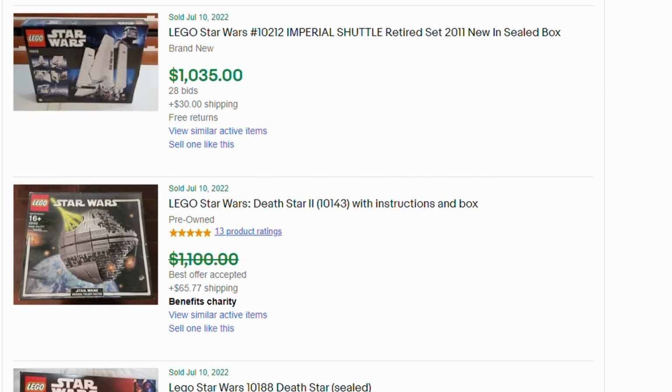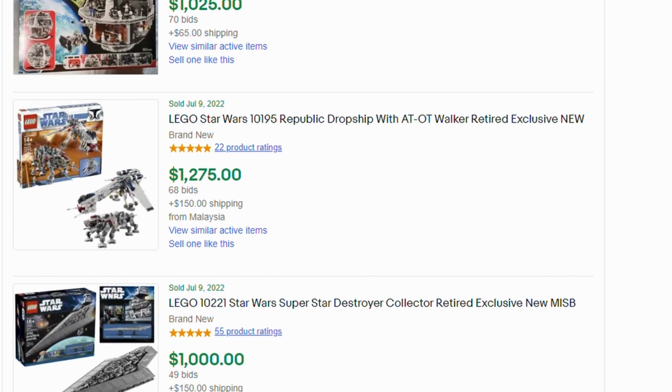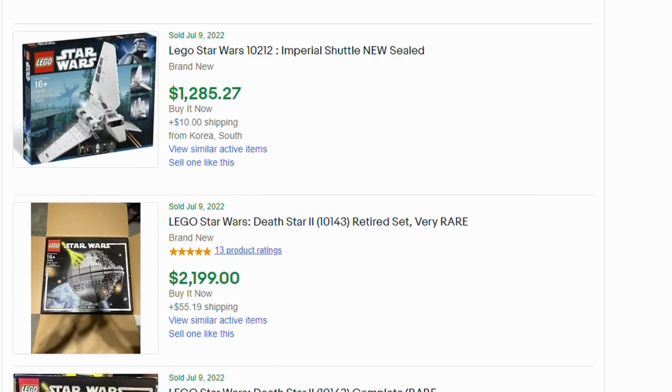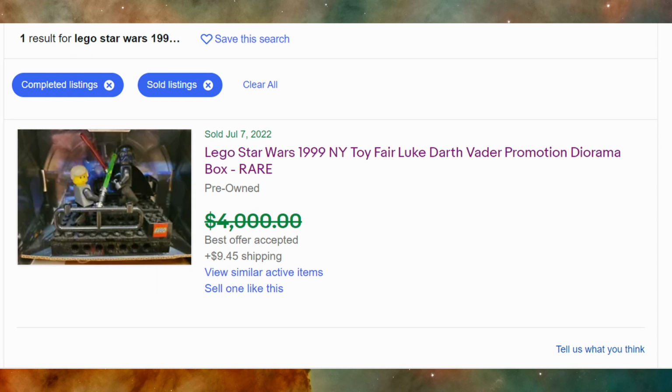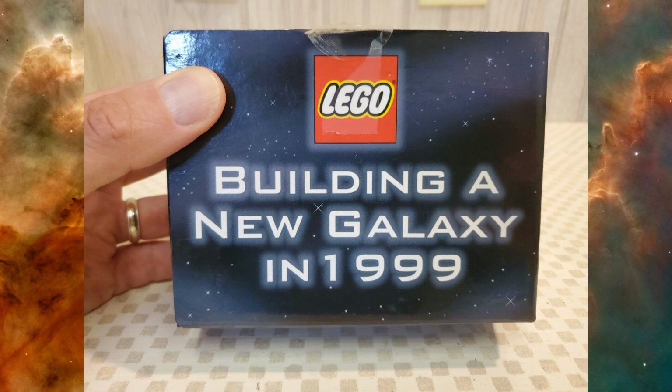It's often fun to search for expensive LEGO Star Wars listings on eBay just to see what toys are causing people to make poor financial decisions. A few days ago on July 7th, a 1999 New York Toy Fair display of Luke vs. Vader sold for thousands of dollars. The exact amount is unknown as a best offer was accepted, but the original listing was for $4,000.